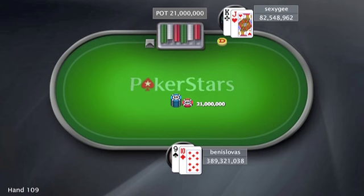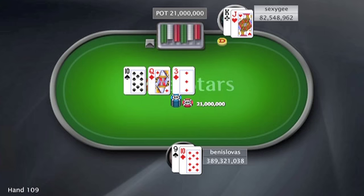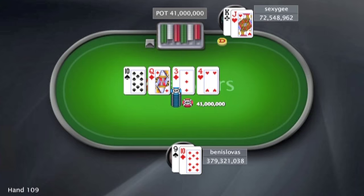But we'll still see a flop here. Benislovas defending the 10-9. An interesting flop, which could see money go in here. Sexy G with the open-ended straight draw and the overcard. Second pair for Benislovas. Check, call it goes. 41 million in the middle, 72 million left in Sexy G's stack. The 4 of hearts changes nothing. Just reminding you they're playing for $140,000 left after the deal, as well as the title. So this is a pretty big heads-up match in its own right.